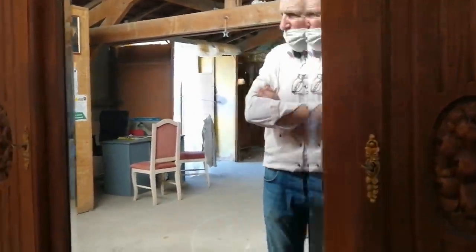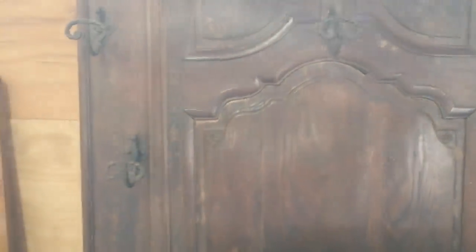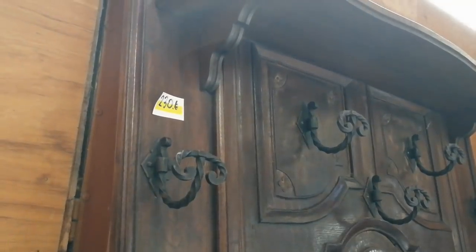Well, obviously some more hanging wardrobes. I'm quite looking at this thing. What is that? It's nice though. No, we've got nowhere to put it, have we? No. It looks like an umbrella stand thing in there. That's rather nice, that. I haven't got anywhere to put it at the minute.